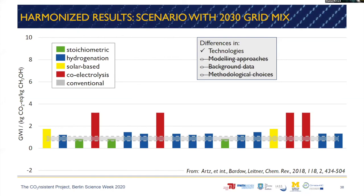All of these hydrogenation technologies in blue have roughly the same global warming impact. And the same goes for the solar and the coal electrolysis. So this is great because this now allows us to identify which of these technologies is most promising when compared in a more neutral setting.